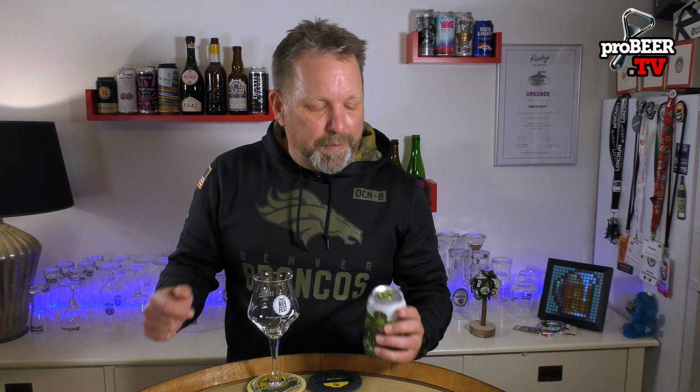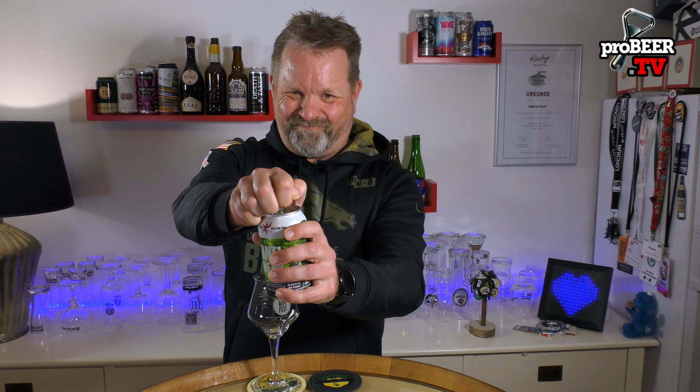This beer, as it's an IPA, should contain loads of hops, and this time it's Citra, Crystal, Centennial and Chinook, and it's made with pale malt, Munich malt, red wheat malt, and golden oats. So all the varieties that we love in IPAs are in there. So why not open the can and see what we get?